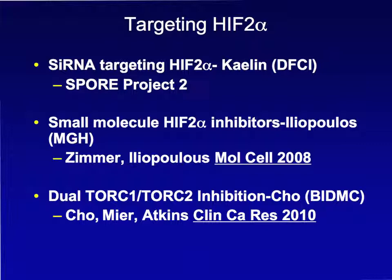So trying to find something that actually can inhibit HIF-2 alpha has been a major priority of the kidney cancer program at the Dana-Farber Harvard Cancer Center, and we've been working on this with 3 different approaches. One using siRNA targeting HIF-2 alpha, work being done in the SPORE project supported by Bill Kalin. The other is trying to develop small molecule inhibitors of HIF-2 alpha using a chemical screen, and work done by Othan Iliopoulos. And those are coming along, but they're still in preclinical stages. I'm going to focus on the third concept, which is trying to inhibit HIF-2 alpha by inhibiting TORC2.